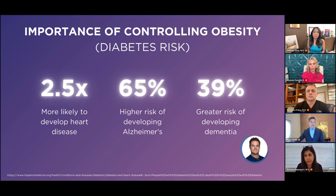So we know that cardiovascular disease is a major problem as well, but a lot of times it's stemming from what's happening with your insulin resistance processes, right? So when you have that and we're not addressing the obesity piece, you are much more likely to develop heart disease if you're not taking a look at solving that core problem. You have a 65% higher risk of developing Alzheimer's. And I know a lot of countries actually don't even call it Alzheimer's. It's known as type 3 diabetes, right?